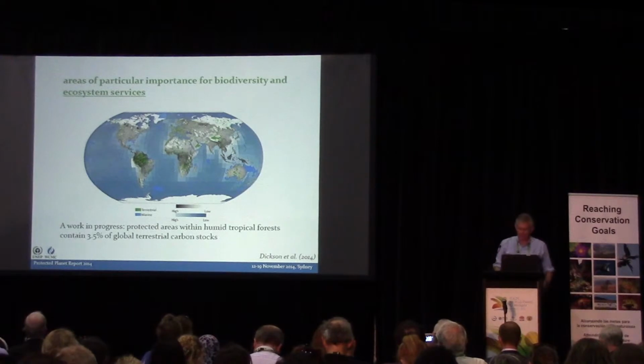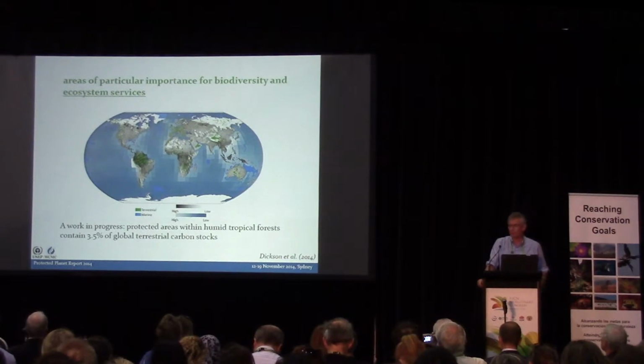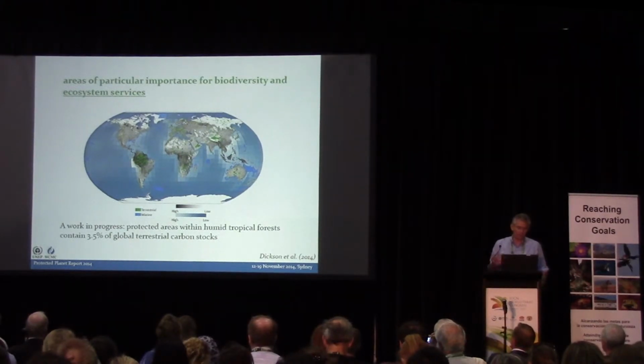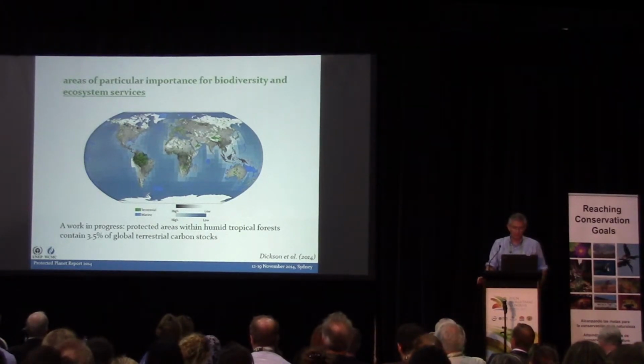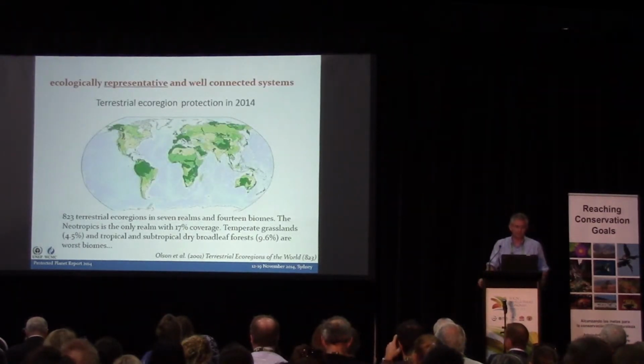When it comes to ecosystem services, we have even further to go because we don't even have the basic measures yet. This is a work in progress, and we can come up with figures now like 3.5% of global terrestrial carbon stocks are locked up in humid tropical forests and protected areas, but we have a very long way to go before we can really talk authoritatively about this.